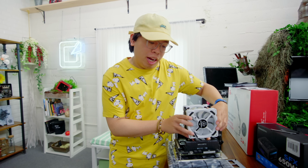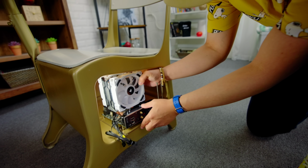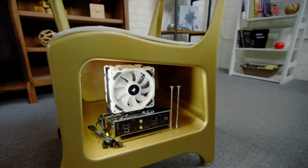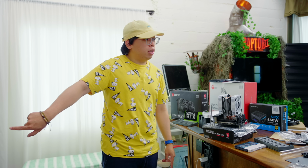Before I get too carried away, I want to see if this stuff fits vertically in the setup here. Ooh, just barely. Look at that. Oh, that looks really nice in there. Ooh. And I have a little room to push this back too. There was probably a good like 6-ish inches through the back there.